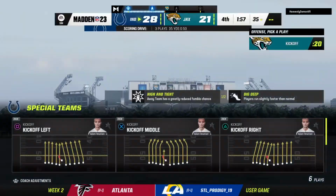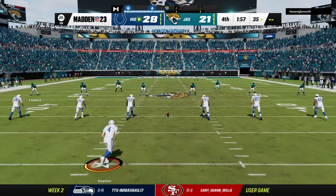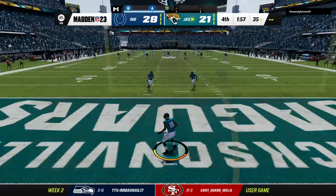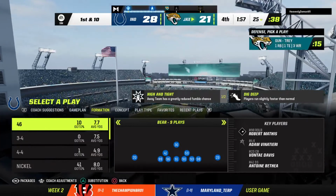Important extra point up and through. And they will take a 7-point lead. And there's the kick away after the touchdown. And they will not get a chance to return this one as it's through the end zone for a touchback.